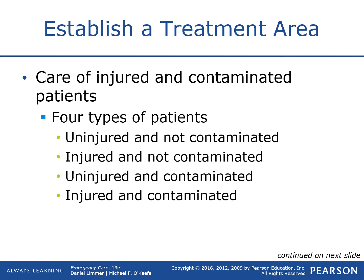These are the ones that you're probably going to see the most of because they actually require treatment and they were exposed to the chemical. So just keep that in mind. Those are the 4 different types you'll see. The last one of injured and contaminated are obviously the most dangerous for us.